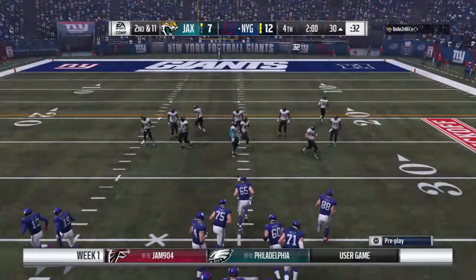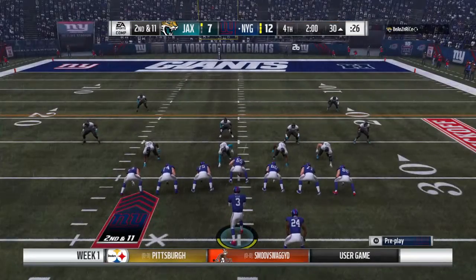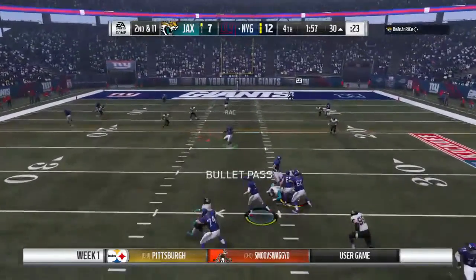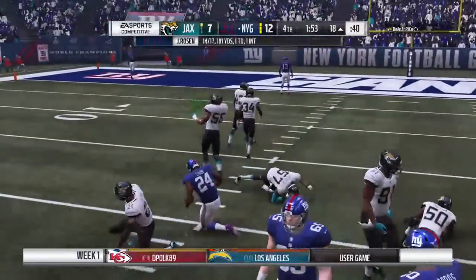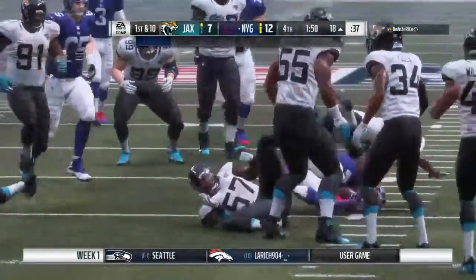You'd have to think likely another running play coming here. 2nd and 11. And they'll throw it with Rosen. Now he'll dump it underneath to his running back, complete. And inside the 20 before he's brought down. 12 yards there as they move the chains.